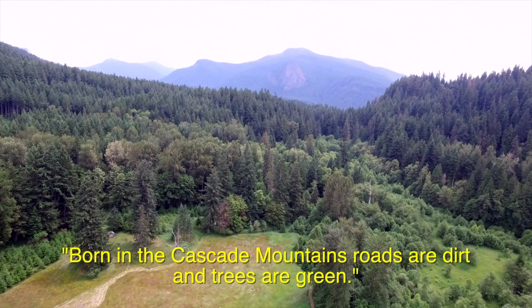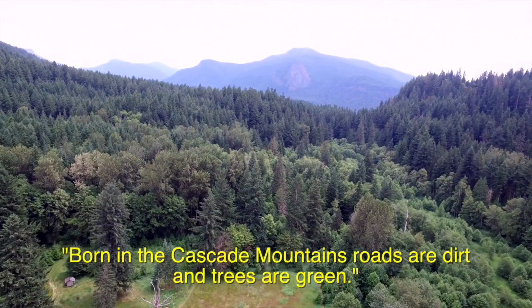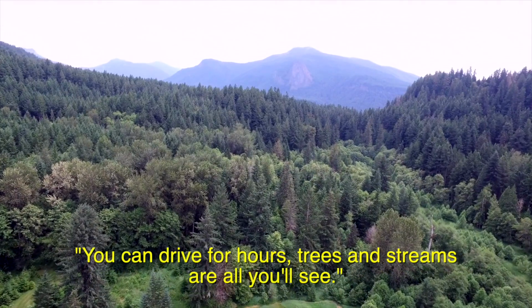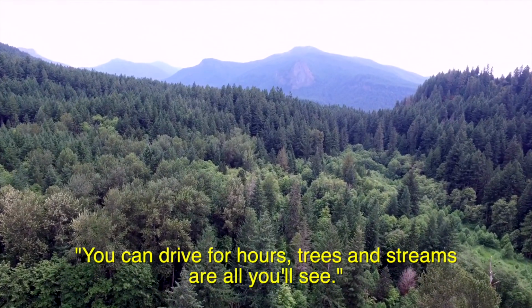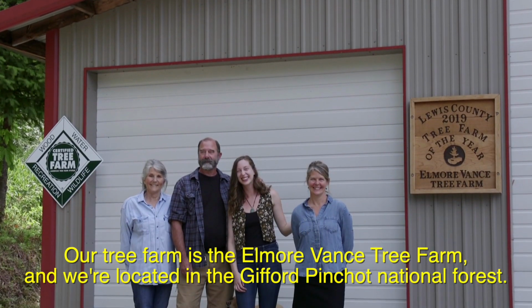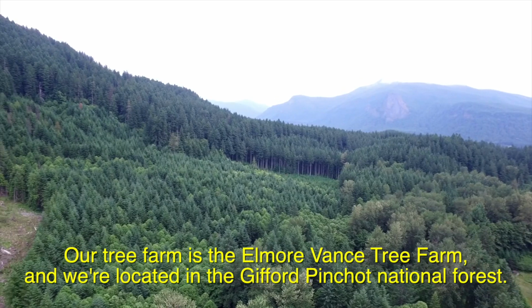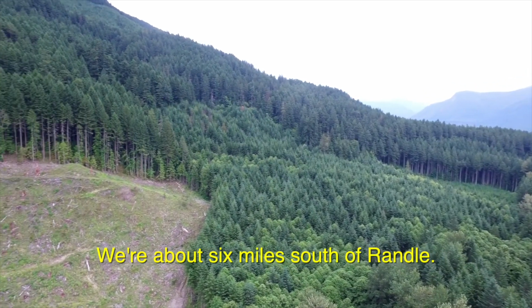Born in the Cascade Mountains, roads are dirt and trees are green. You can drive for hours, trees and streams are all you'll see. Our tree farm is the Elmore Vance tree farm, and we're located in the Gifford-Pinchot National Forest. We're about 6 miles south of Randall.